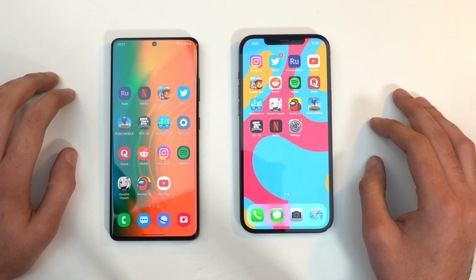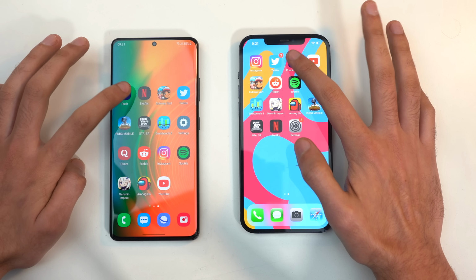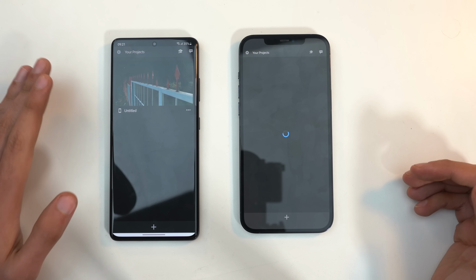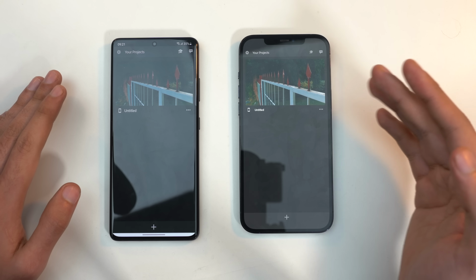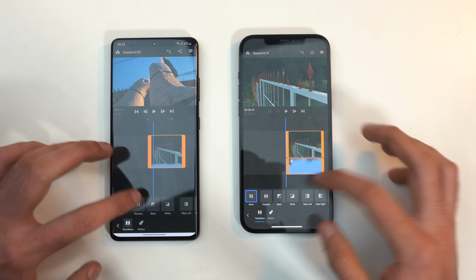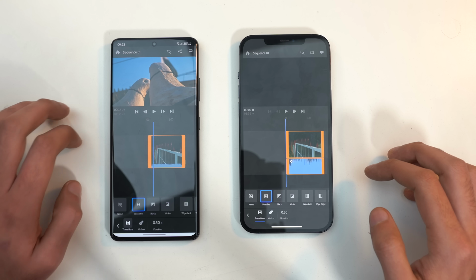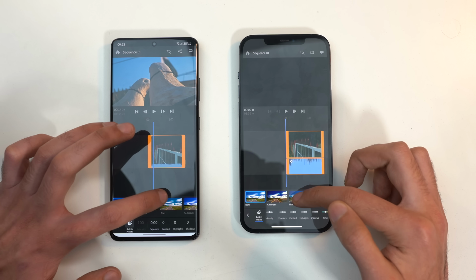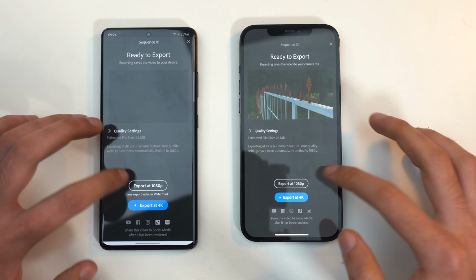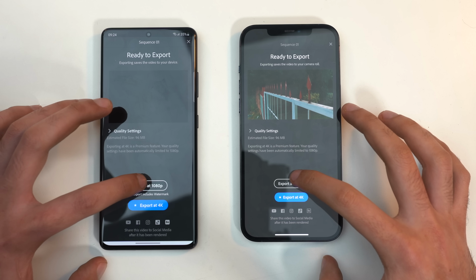Let's check out the rendering performance. This is where Apple A14 is unbeatable. Let's see if Exynos 2100 has anything on this bad boy. So we have the same video clip on the timeline. We're just gonna add some effects on both of these two clips and also add the same color LUT as well. Time to export this at the same time. We're gonna be using the 1080p option.